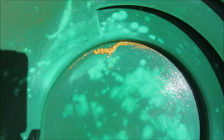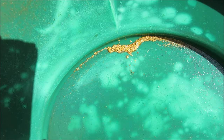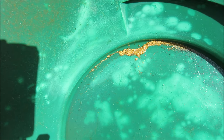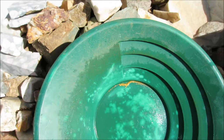Okay. There it is, guys. There's all the gold. I'll take a photo and I'll put a photo up of it. And I'll dry it out and I'll weigh it and see how much we got. Okay, guys, I'll see you at the wrap-up.